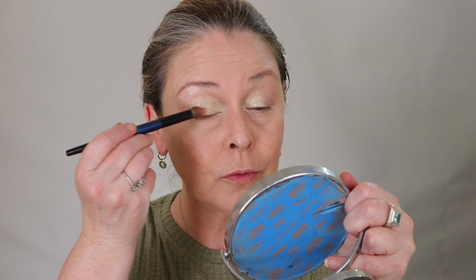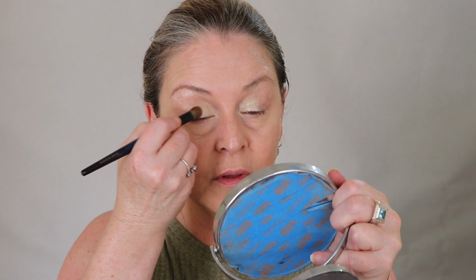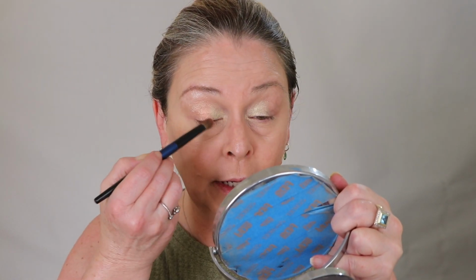But I think you could probably do three two-color looks here. You could do this lemon gold with the khaki, or with this, I don't know what you'll call this, tangerine-y kind of color.